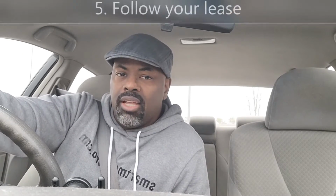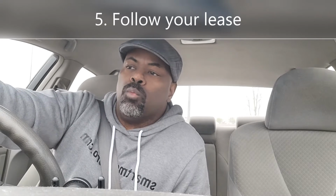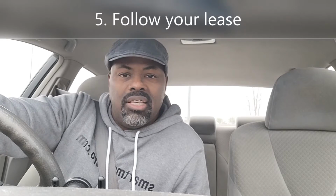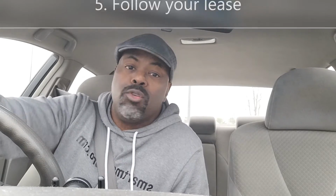Number 5. Now, number 5 kind of goes along with the consistency, but number 5 is specifically make sure you're following the lease to the T. As a landlord, you want to make sure that what's written in the lease is like gold, because the lease is your legal contract. If you ever have to evict somebody, you're going to go off what's in the lease to make sure you recoup whatever monies or damages that you incur.